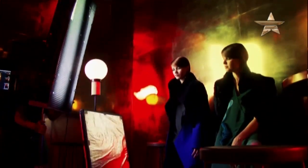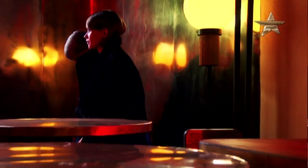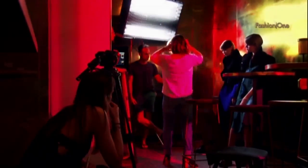And we wanted to show our readers how it looks, and we wanted to show them the inspiration behind the collection, and it was the David Lynch movies. That's why we chose Zosia, which is a puppet.